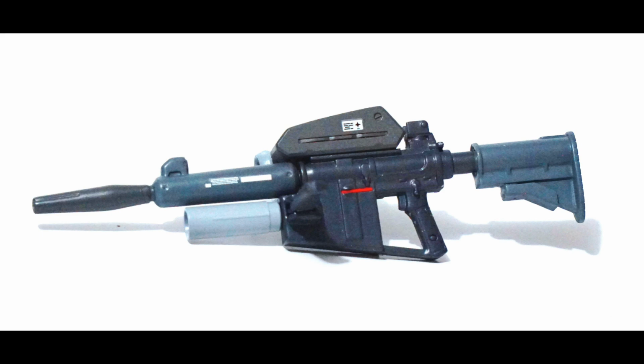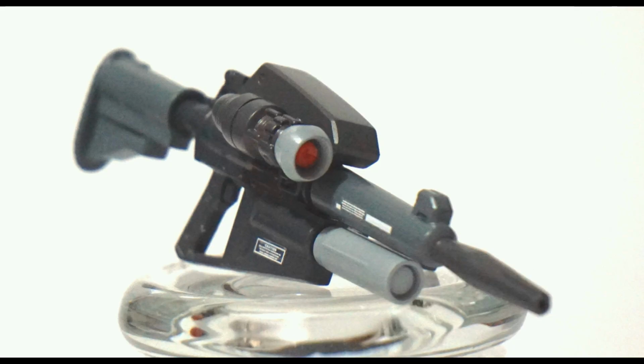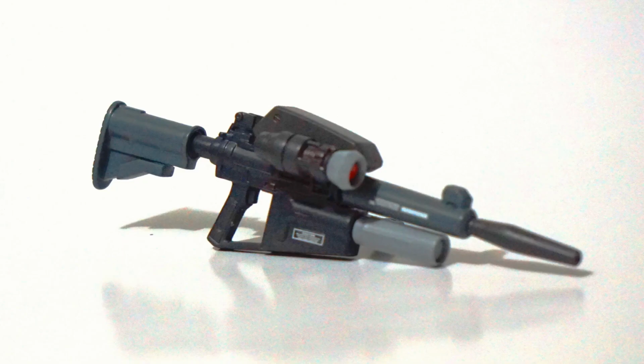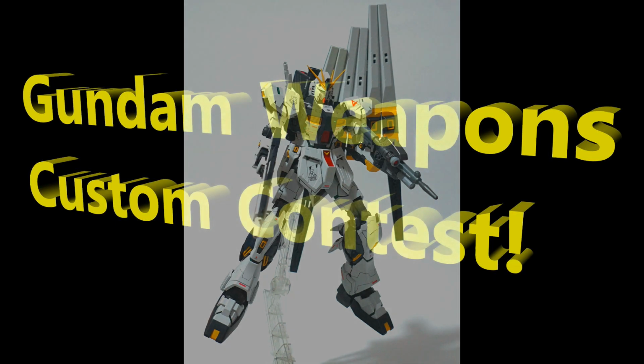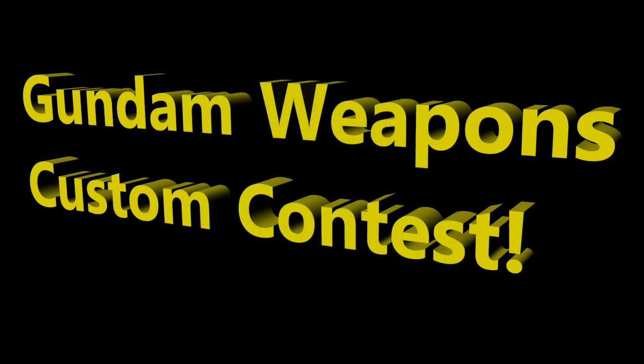And then here's the side shot with more detail on the scope. The E-cap is right on top of the rifle. And here is what it looks like. The new Gundam holding the actual weapon. Actually, that's all pretty good. Pretty good. All right, that's it.